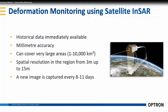on the ground. These satellites acquire new images every 8 to 11 days, depending on the constellation, which means you get a new image over the same area at this time period. So you shouldn't really view this technology as a rapid monitoring tool. It's more of a background monitoring solution that gives you excellent overview of where potential movements may be occurring. So it's a long-term monitoring strategy that you utilize with this.